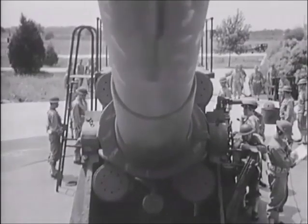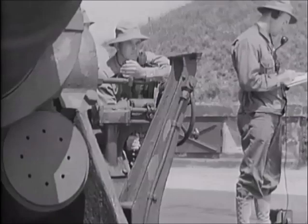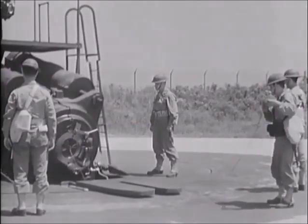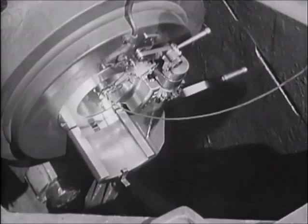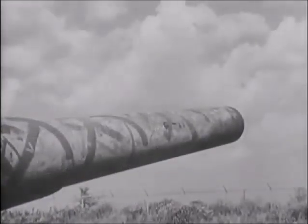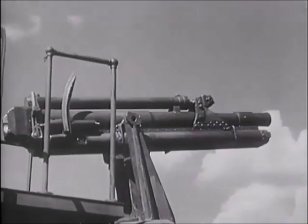The gun is normally fired electrically. To fire electrically, the firing magneto is used. The gun may also be fired by lanyard. Mounted above the barrel on a line parallel to the axis of the bore is a 75-millimeter gun used for sub-caliber firing.